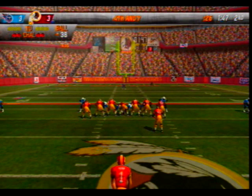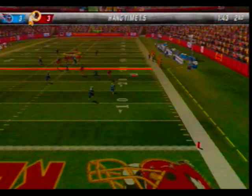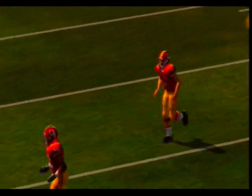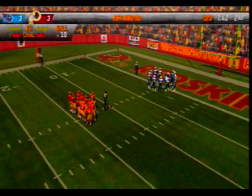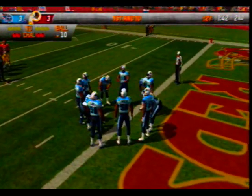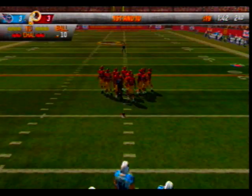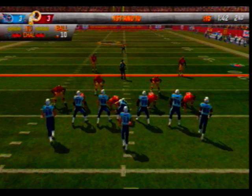Comes into the game for the punt. Number 19, into return. And so the punt goes out of bounds. Ball at their own 10. Ball on the 10-yard line.